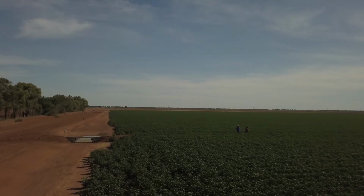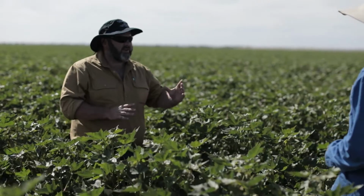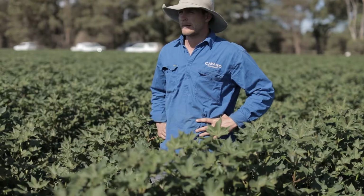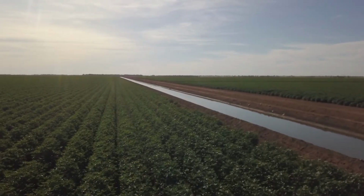G'day, I'm Associate Professor John Hornbuckle with Deakin University at the Irrigation Research Laboratory in Griffith, New South Wales. We're standing on James Toscan's farm at Ringwood, and this is a site where we run a collaborative project with industry and commercial irrigators around improving water use efficiency in irrigated agriculture.